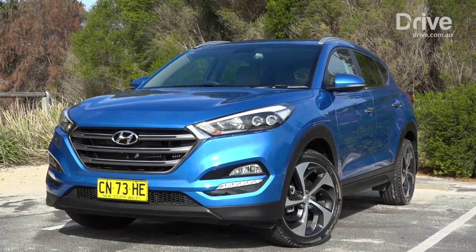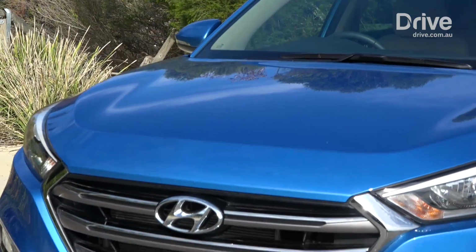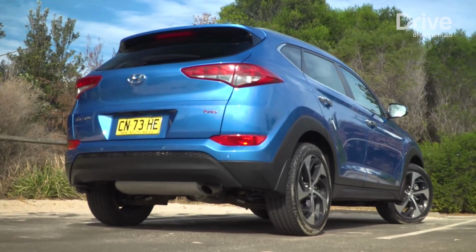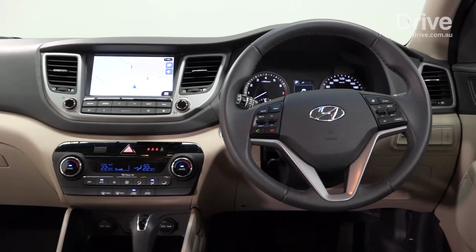The Hyundai Tucson is one of Australia's most popular family SUVs for a good reason. It ticks plenty of boxes. The Elite model we're testing costs $39,250 plus on-road costs and has two-tone leather trim, dual-zone climate control and electric adjustment for the front seats.